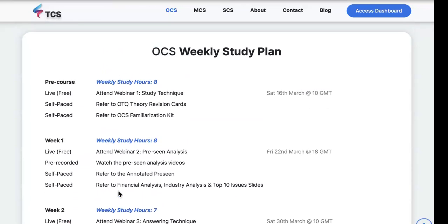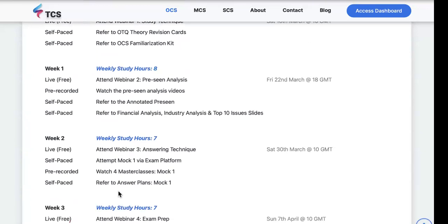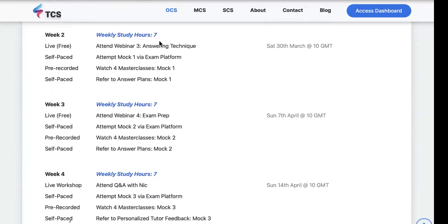So as per our study plan, I took you through a to-do list. According to the to-do list, you are supposed to do a lot, but when you look at the study plan, you just need to allocate something like 7 hours of study time per week. Your real responsibility is to allocate 3 hours of your time and attempt a mock exam per week. After attempting the mock exam, the remaining 4 hours should be allocated towards watching a set of videos. And if you want to redevelop answer plans towards the weekend, you can do it.